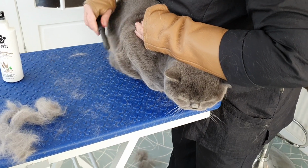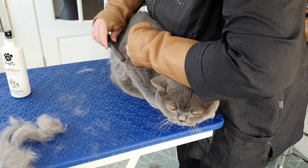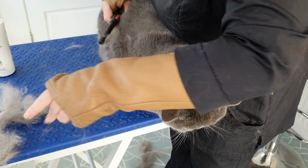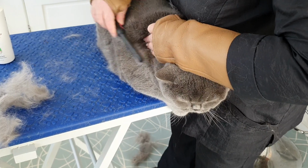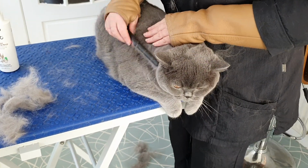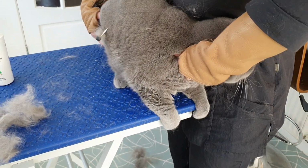Because he just doesn't want to sit still on the table. There's far better things he could be doing, isn't there? Yes, I know. So what I would be saying to Mum and Dad at this stage is he just needs to be handled a bit more regularly with the grooming side of things.